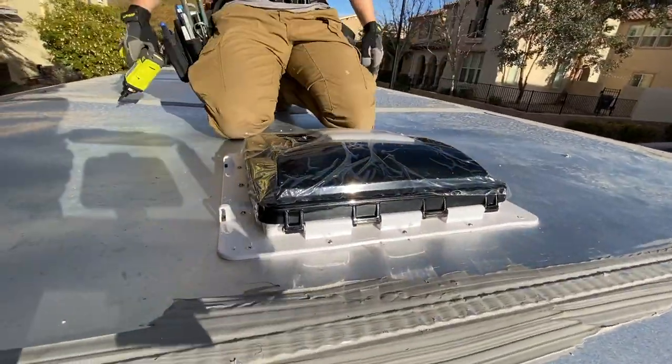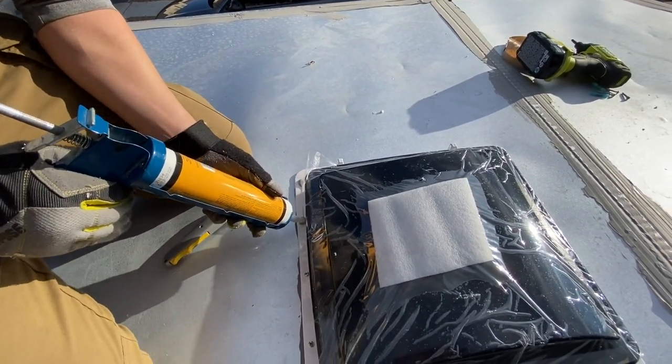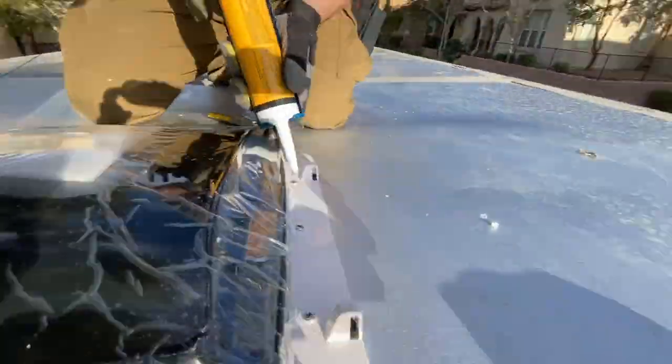Once all screws were in place, it was time for lap sealant. We literally used an entire bottle for the fan installation. Again, one of the times where you can't have too much.